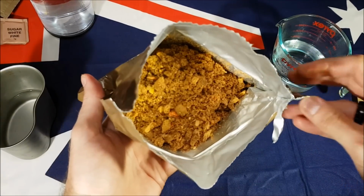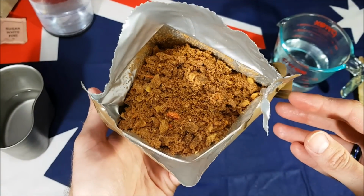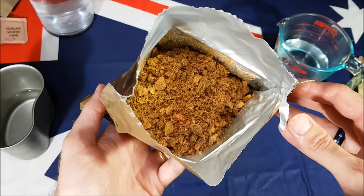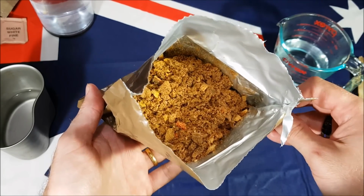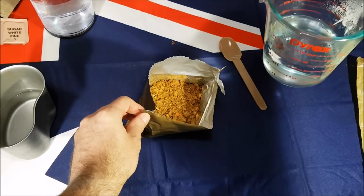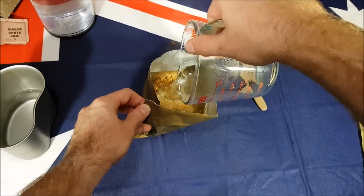Heaps. See, there we go. Much better view for you. So, a lot of different items in there. You've got your beef, you've got some carrot, potato, things like that, I'm guessing. But let's add this water. So I've got 250 mils of water here.